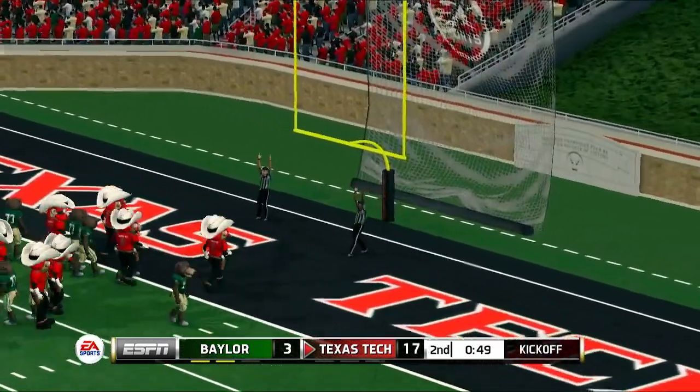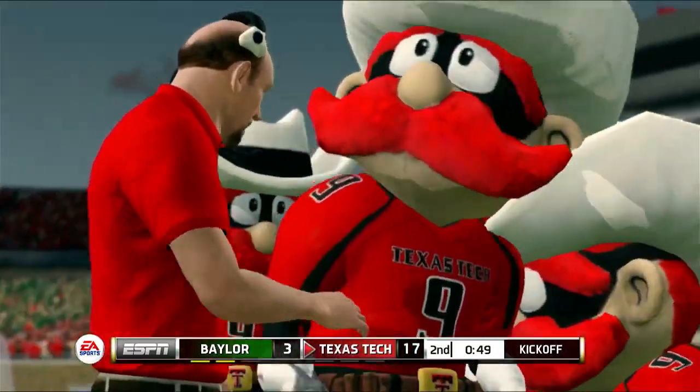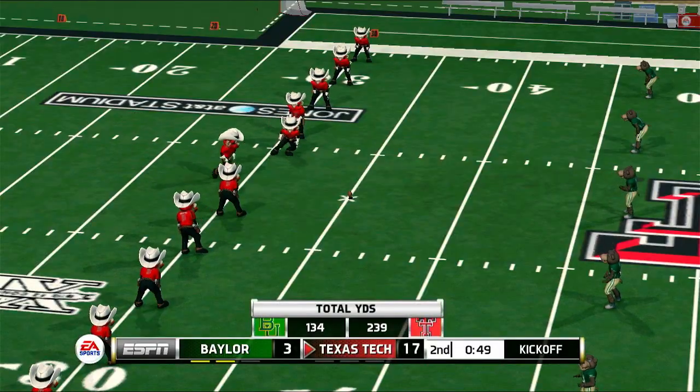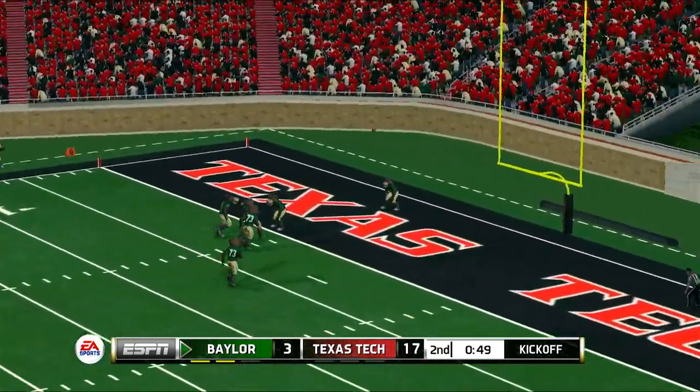And he hits the PAT. A quick two-play, 67-yard drive. And they put up 7 points. Everyone's all lined up and ready for the kickoff. And he got all of this one. Great kick.